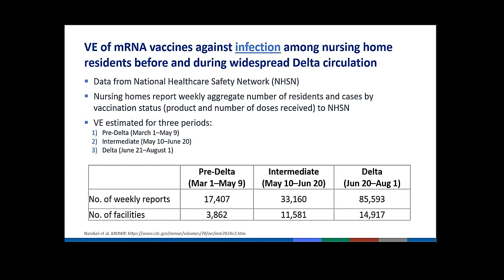Reporting to the platform became mandatory in June for CMS-certified skilled nursing facilities, so the number of facilities reporting rose steadily during the study period. Next slide.